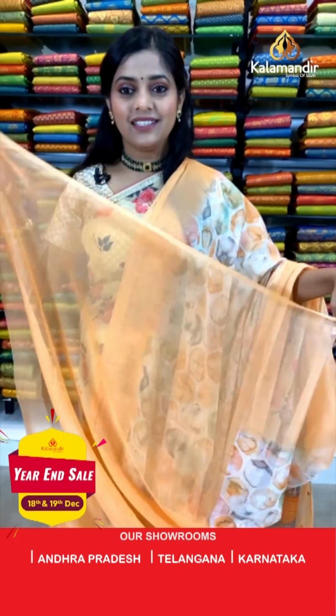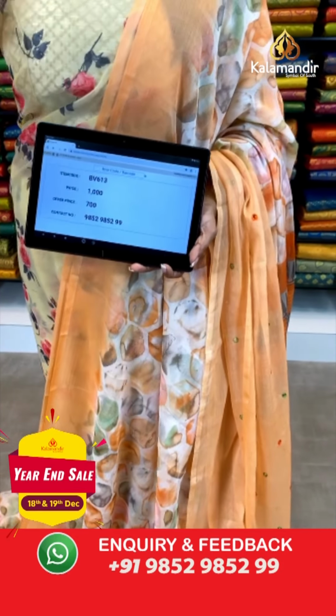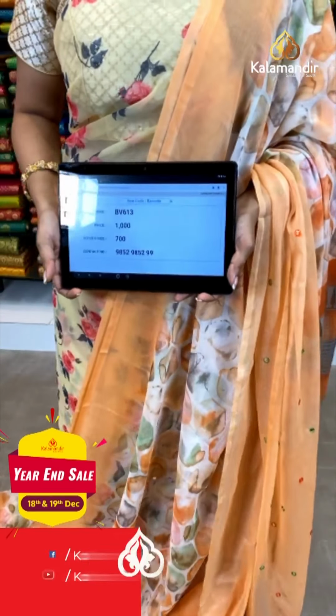Let's check out the pricing details. Saree code is BV613. Actual price is 1000 rupees and offer price is 700 rupees.